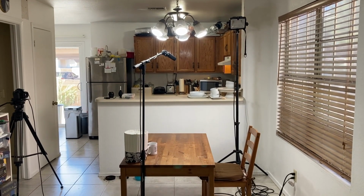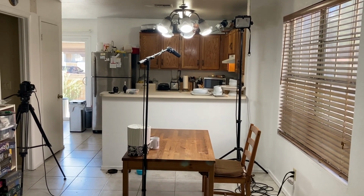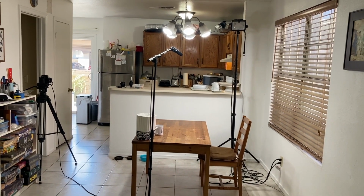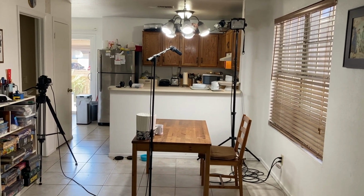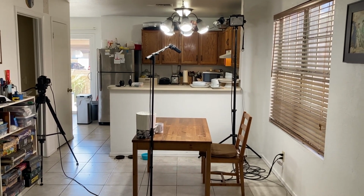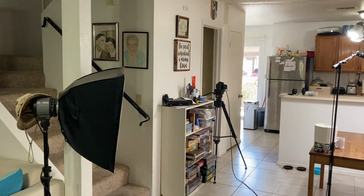Here is a little tour of my kitchen and kind of the downstairs area. So I am here looking at the dining room and kitchen area. This is kind of a full view of where I sit, and then the kitchen in the background. As you can see, it's pretty small. And you can see the camera over there, my microphone, one of the lights. I have another light over here.